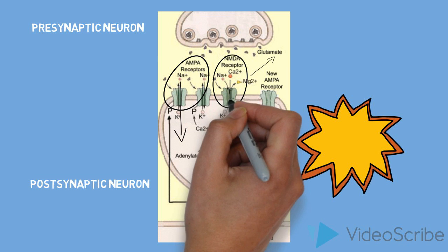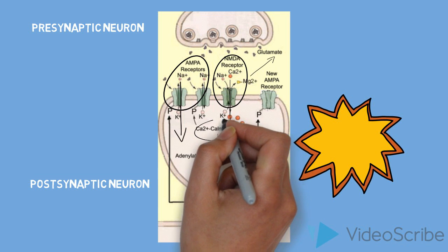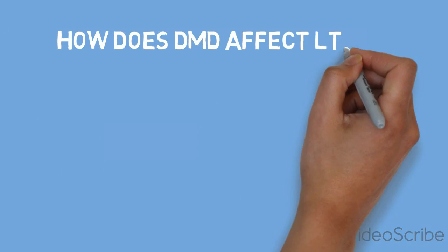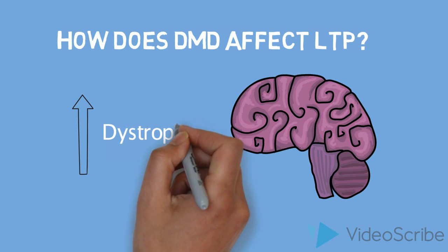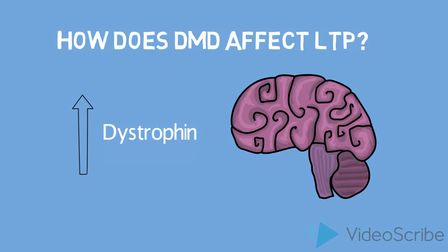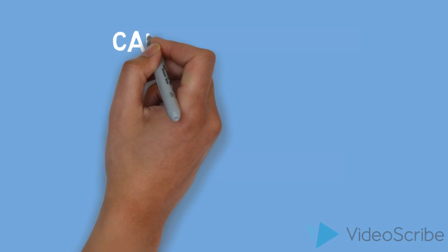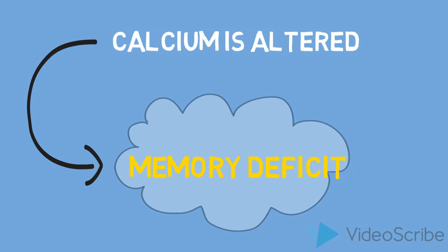Without magnesium there is an influx of calcium ions. Calcium ions bind to calmodulin to form a complex that then sets off several biochemical reactions that make the synapse more efficient for an extended period. So how would DMD affect LTP? In the brain, there is normally a high density of dystrophin in the hippocampus and absence of dystrophin in other subcortical areas. In DMD, this brain dystrophin is missing in the neurons involved in LTP. The calcium homeostasis, an integral part of LTP, is altered, and the end result is memory deficits.